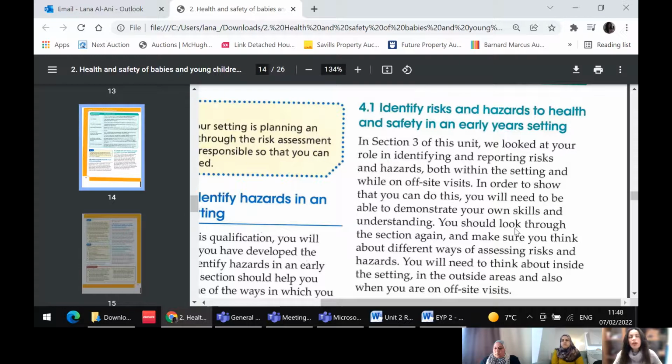If we don't keep all the medication in a proper cupboard, that's a danger. The kids might eat it. Also, the cleaning materials, all these chemicals, we need to keep it safe. And also, if we don't keep record of accidents that happen, that's a danger, because we might repeat the same accident over and over again. So we need to keep record of it, so next time we act on this.